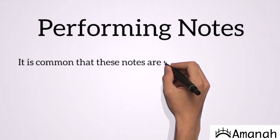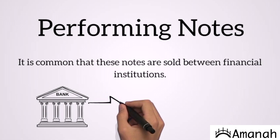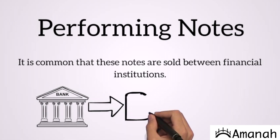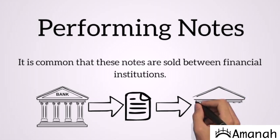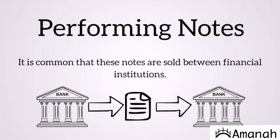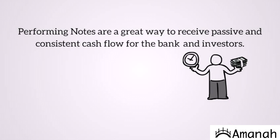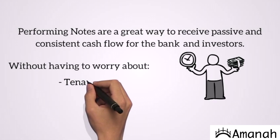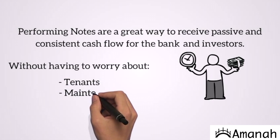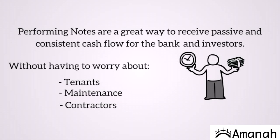It is common that these performing notes are sold between financial institutions. In fact, if you have signed a mortgage of your own, you most likely received a transfer letter after buying your home. Performing notes are a great way to receive passive and consistent cash flow for the bank and investors, without having to worry about tenants, maintenance, contractors and many other responsibilities if it were a rental property.